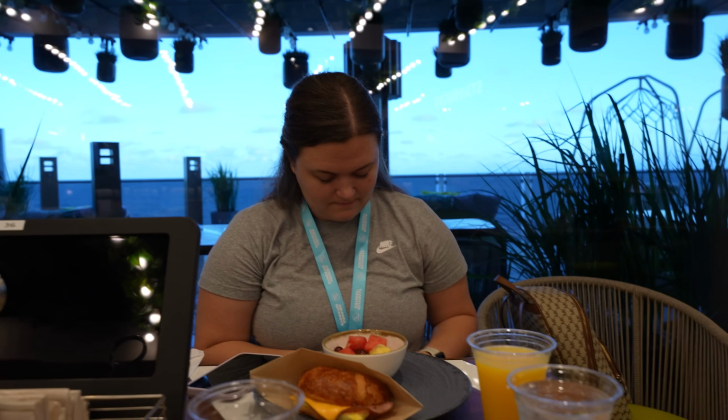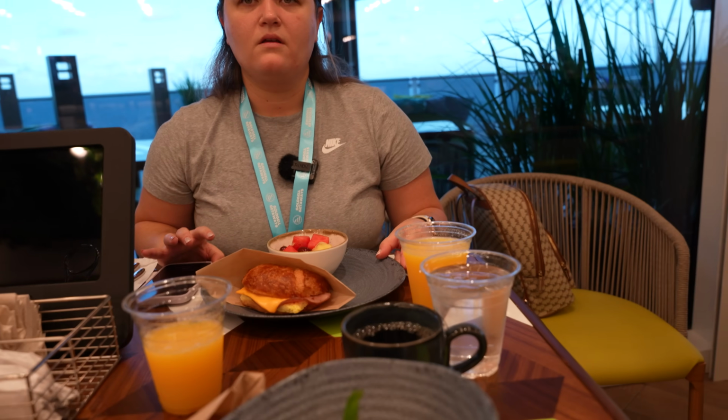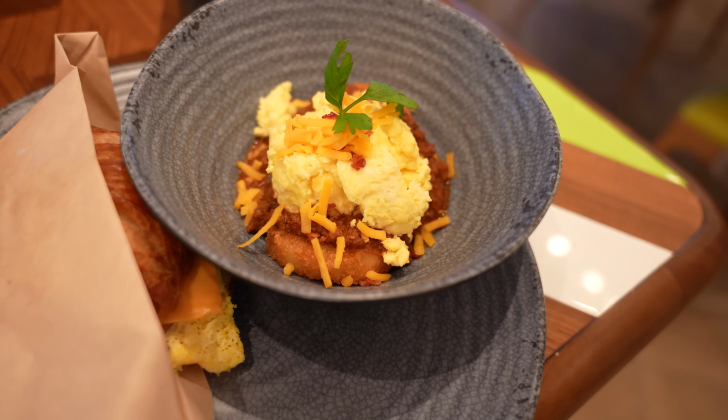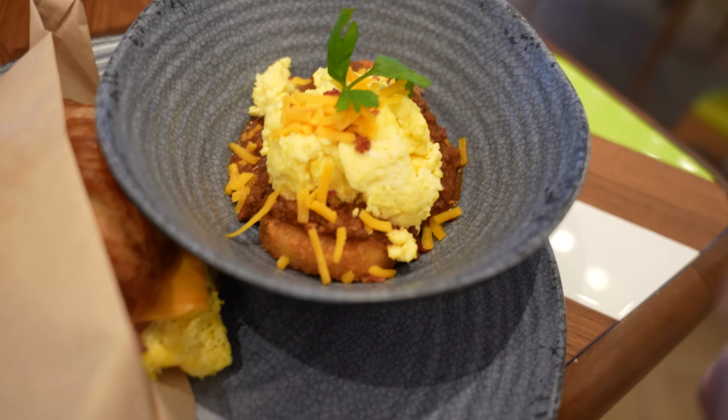Now, I will say for our sailing and for breakfast, they don't have a ton of different options for you to choose from, but they do have some good sandwiches, I think. They have a bowl of fruit. You mean like in here in Indulge food hall? And we've got this, which is eggs and chili con carne and hash browns with some cheese on it.